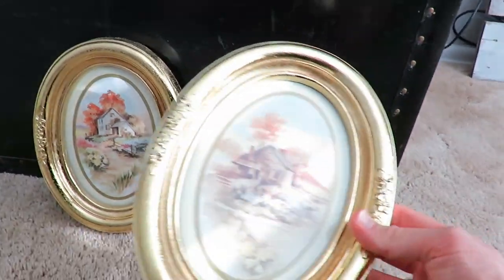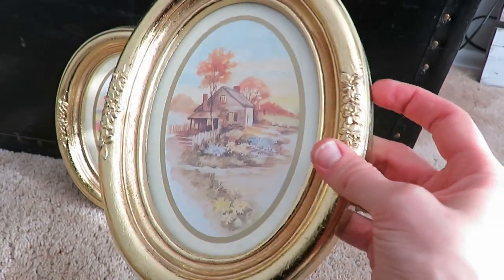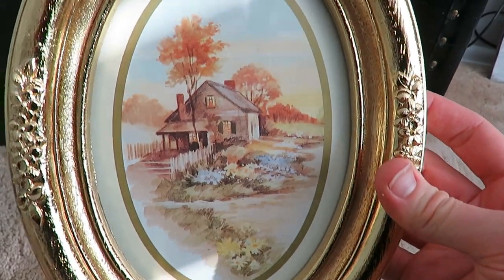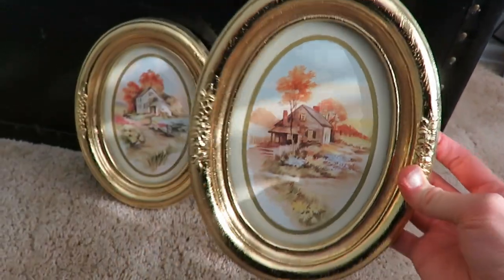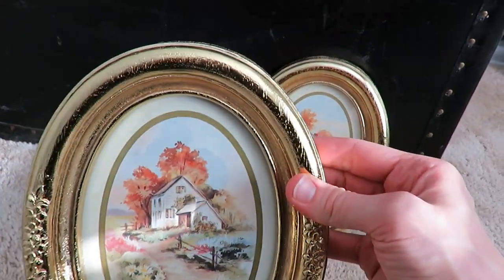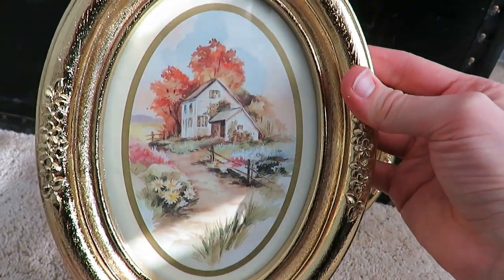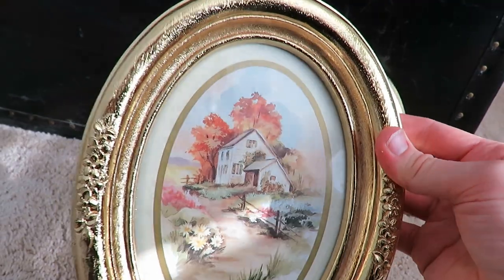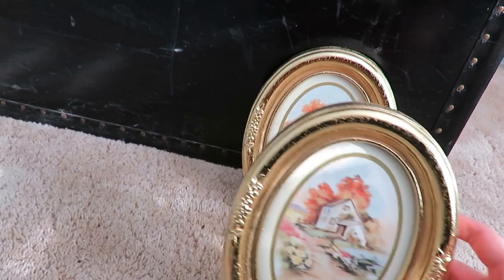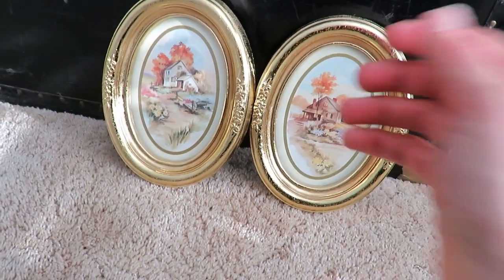I found these two vintage looking images. They are plasticky, but I love the detailing on the side and just the picture. So pretty. Each of them was 50 cents. They're a little different, and I thought these would be really cute in the springtime here. They have some blooming flowers, but yet they look like they have fall in the back too. So I don't know exactly what season I'll have them up for or where I'll put them. But they were 50 cents, like I said, a piece.